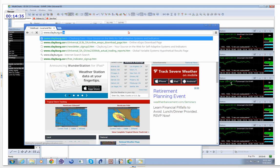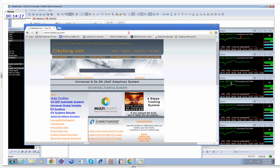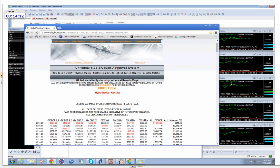Go to Clayburg.com. It's my site. And if you look over here where it says global variable system results, I update this every night. I didn't get it updated last night because I was finishing this up. Go through the disclaimer, and it will take you to this page that will give you real-time trades since October 7th last year, almost a year now.